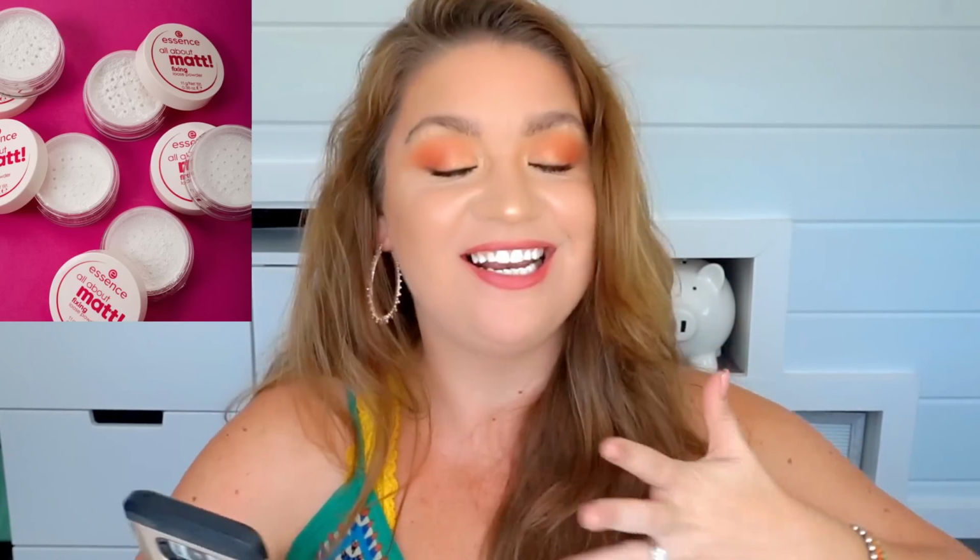Somebody actually asked in Essence Cosmetics comments on this post, can this be used on any skin color? And they said yes, with a smiley face. So that tells me there should not be a white cast. I should be able to have some beautiful, not shiny skin with that loose powder.